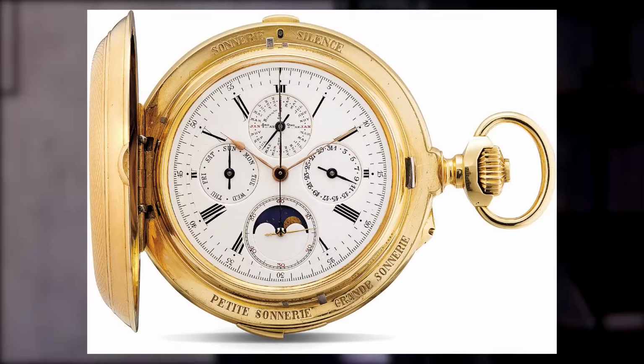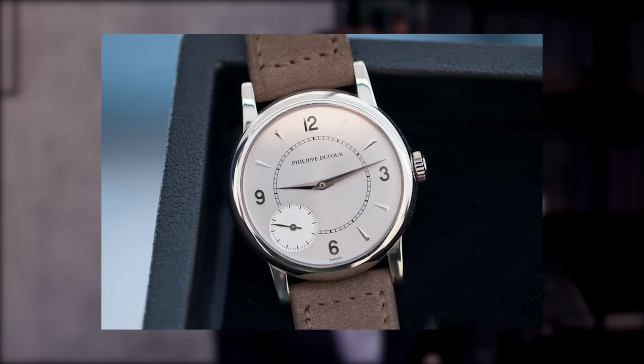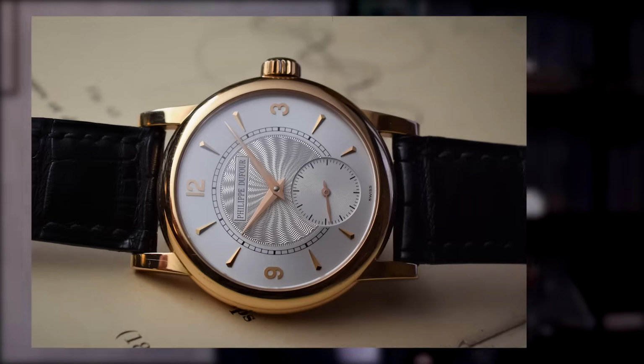Now, you've had an incredible journey from the first watch that you built wholly by yourself, the Audemars Piguet Grand Sonnerie pocket watch, to the Grand Sonnerie wristwatch of 92, the duality of 96, and the simplicity of 2000. How has your philosophy of watchmaking changed as you've transitioned from the very complicated to the very simple?